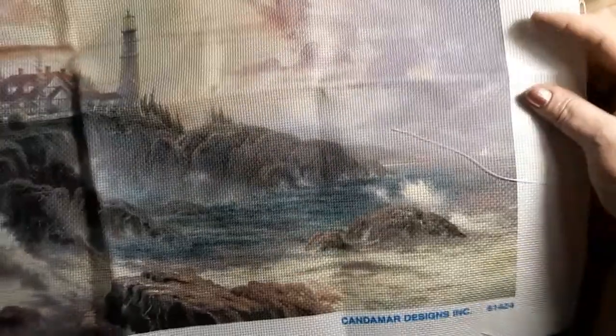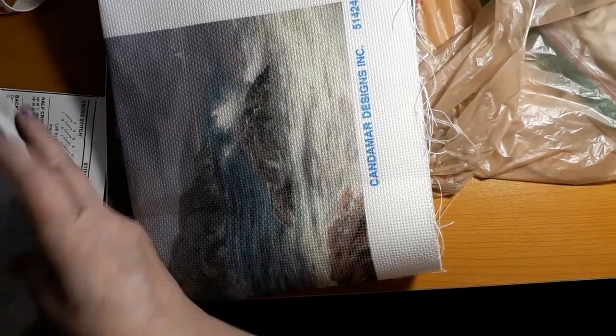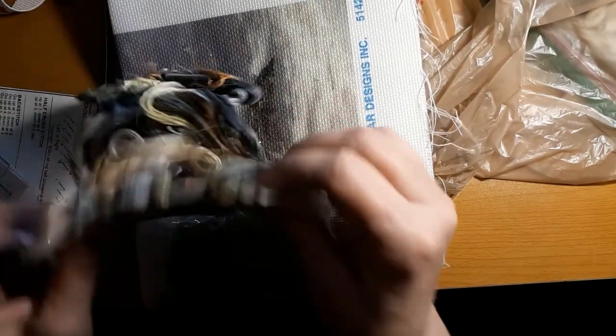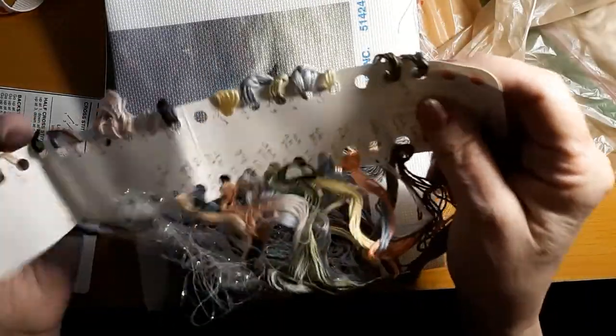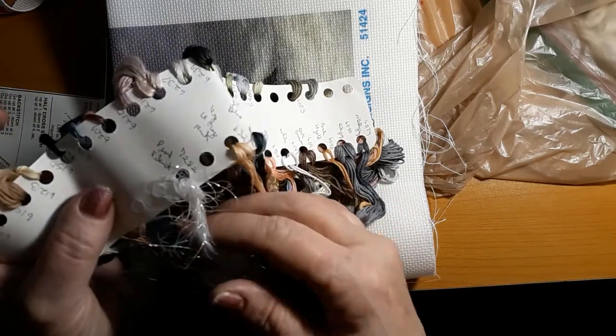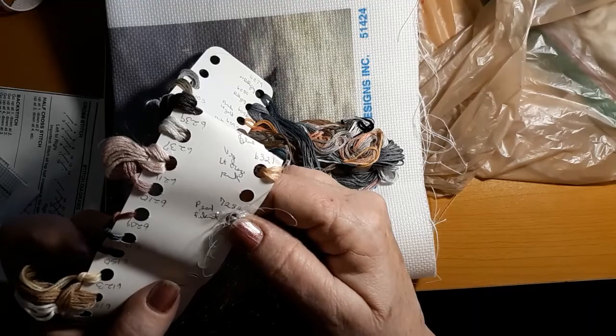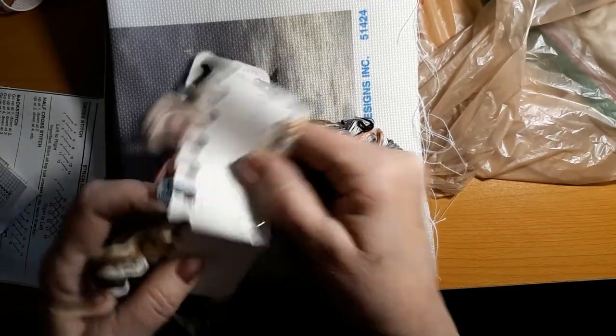So, I don't know what to do with it. It's called Save the Stitches, I guess. But I just thought it was a gorgeous little pattern, and we'll see how that goes. And it came with the pattern, and they've got it all sorted out here. And look at that. I'm assuming that's Kreinik. I've never seen Kreinik in person. But it says filament. Pearl filament is what they called it.